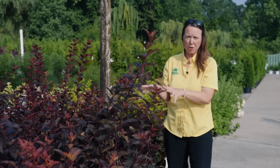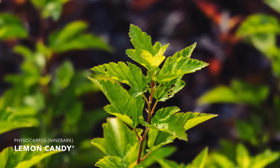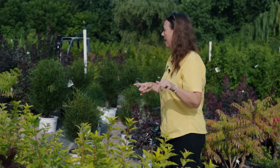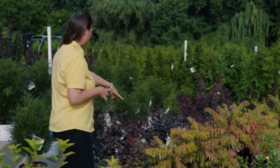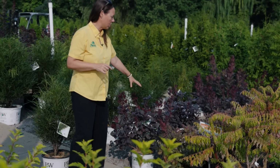But you've got the burgundy colors and you also have the yellow color. So it's really a fun family to get that colorful foliage texture, a little bit of spring blooming, really nice. And then right over here, I wanted to show you, same thing, you can get some color with the smoke bush.